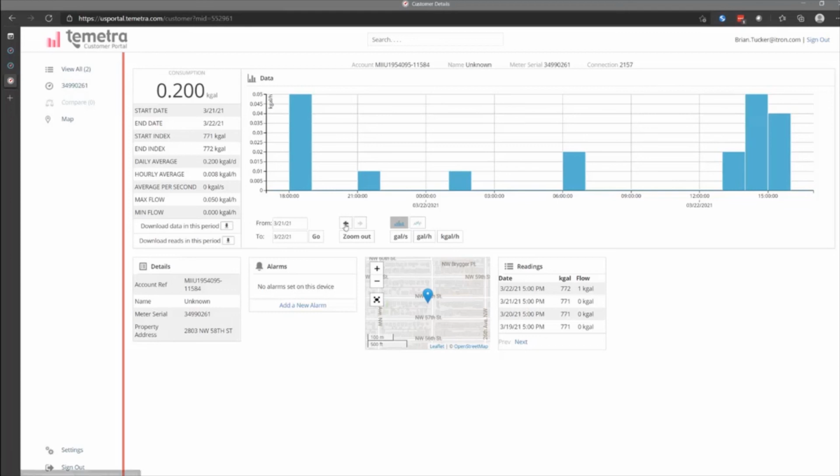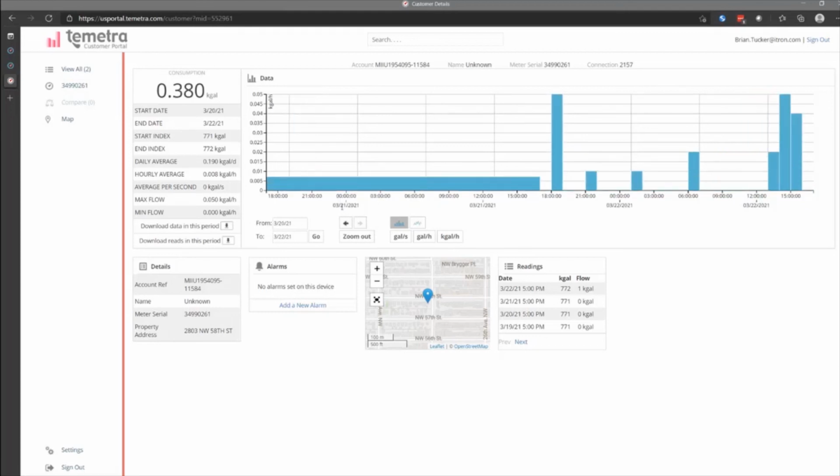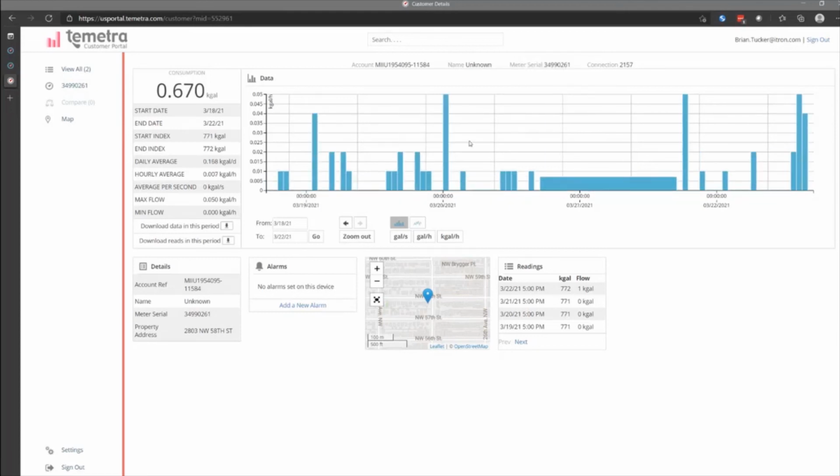And so maybe by looking at this and looking at what their average usage looked like over time, they might see, oh yeah, I remember on March 18th, yeah, we went out and we filled up the swimming pool. So it makes sense that my bill was what it was. I guess I don't need to call the utility after all and complain to them about my bill.